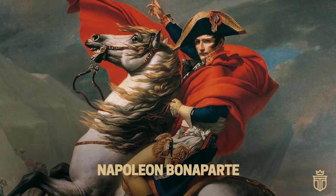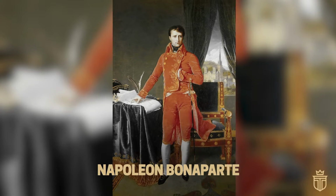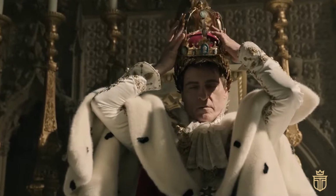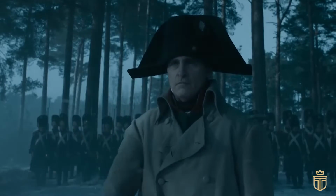Napoleon Bonaparte, a colossal figure who once dominated the stage of world history as a masterful military strategist and political titan, has been resurrected in grand cinematic style in Ridley Scott's epic Hollywood production, Napoleon, with the inimitable Joaquin Phoenix bringing this legendary figure to life.